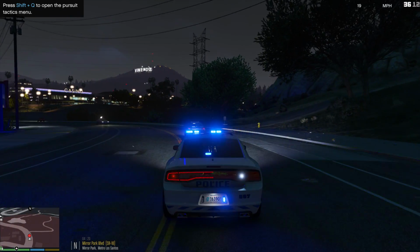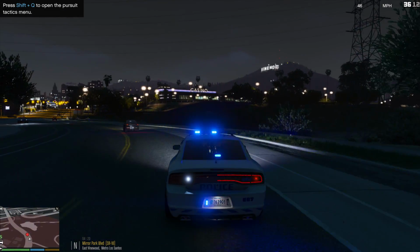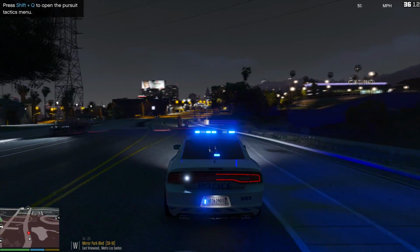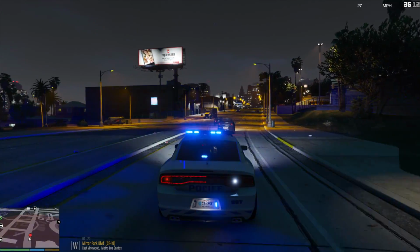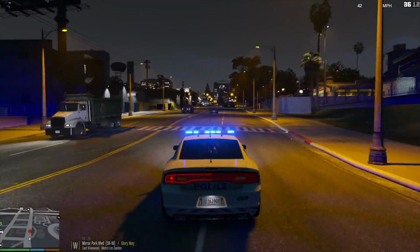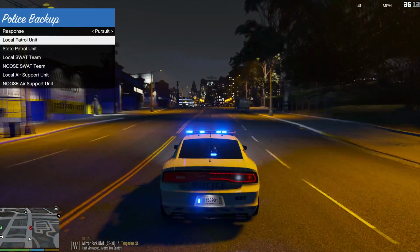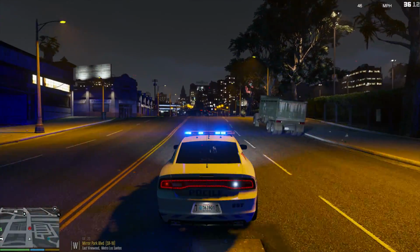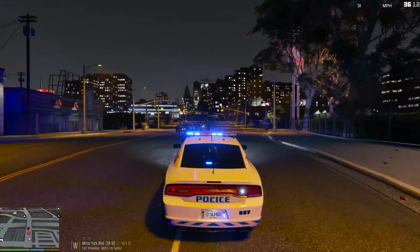Alright, we have a flag. Officers report of possible 148 on Mirror Park Boulevard. Alright, 764. We're going to upgrade this to an 80. We're going to be going westbound Mirror Park Boulevard, just right near the Vinewood racetrack. Go ahead and roll me some additional units and an air unit when possible. Backup needed on Mirror Park Boulevard. Respond code 3.